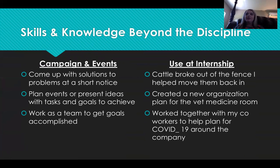So at the internship, one time the cattle broke out of a fence, and I helped move them back in. Next, I created a new organization plan for the vet medicine room. And lastly, I worked together with my coworkers to help plan the COVID-19 response around the company.